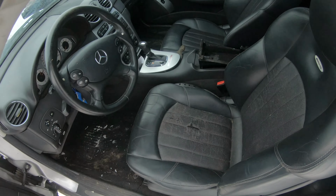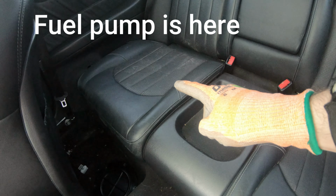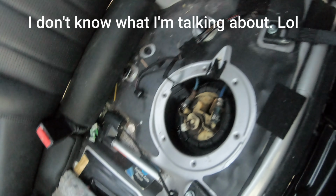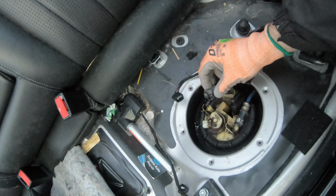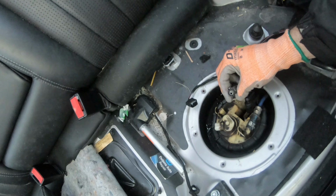So next step is see what we got for a fuel pump. And on these cars, like I said before, we have a transfer deal on that side, and I believe that's the gauge, and then the actual fuel pump's on this side. So somebody's already been back here. Oh, nice. Just unplugged. Oh, wait a minute. It's broken.